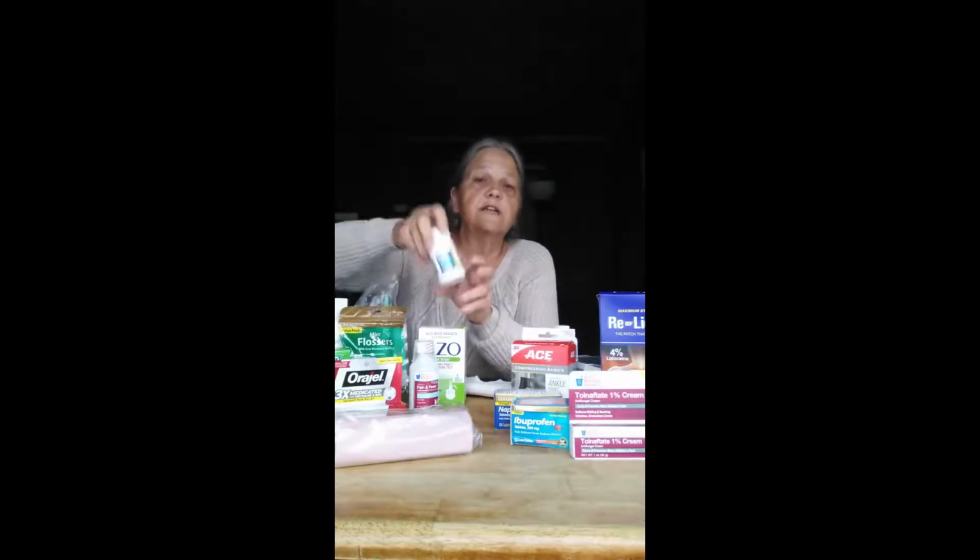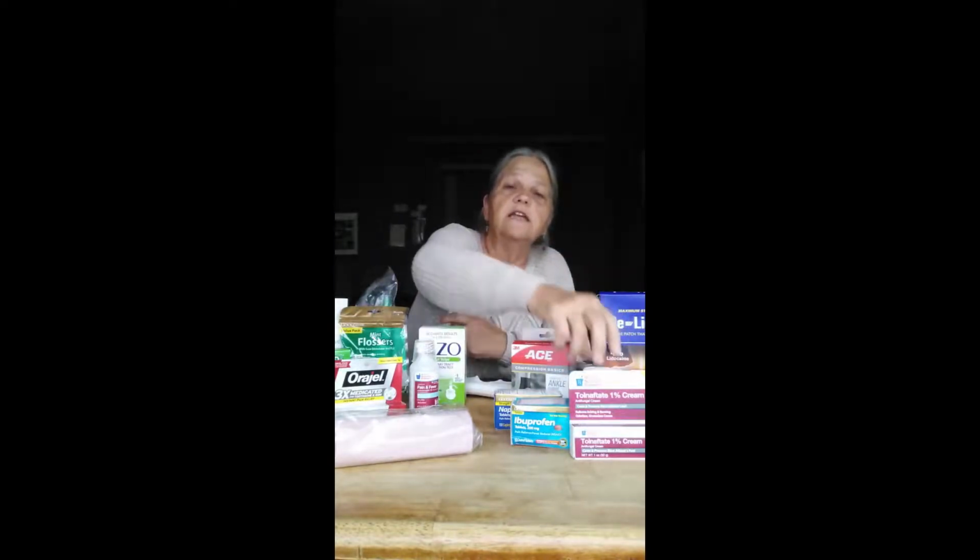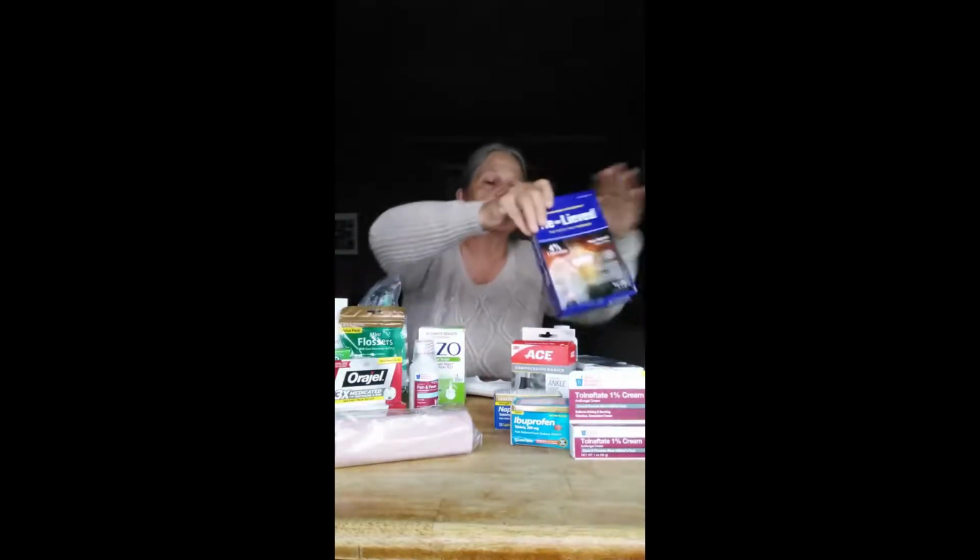This is mucus relief, which is similar to Mucinex, and is good for relieving congestion in your lungs, which with flu season coming up and a pandemic of coronavirus going on, that could be very useful. You need to get the congestion out of your lungs so you don't have pneumonia. We'll just go counterclockwise here.